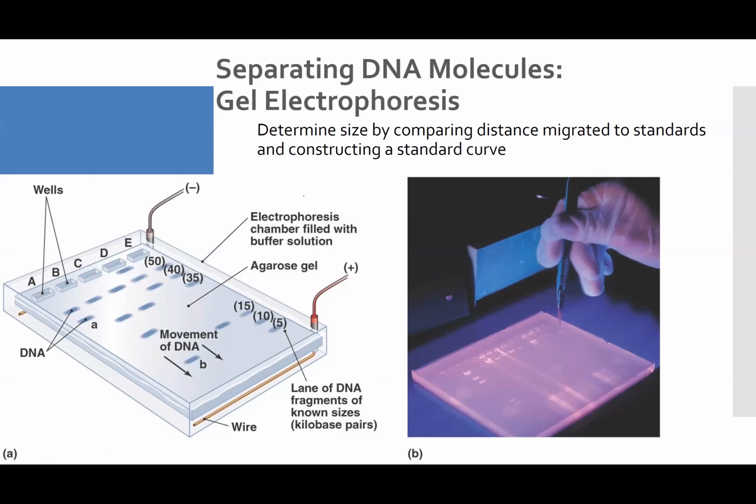How's this chamber? So you said you got the negative side on the bottom, right? Yeah. And then when you add the gel, you said the DNA, the small particles go first because they are smaller, so they go first to the bottom, and then the largest particles stay on the top. I didn't get it. They go slower.